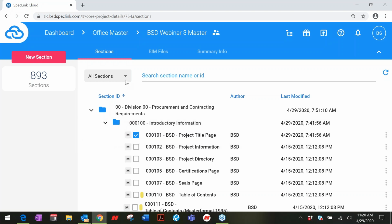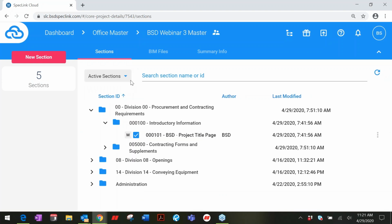So the pieces that you will work with when you're doing a master is, you can reduce it by active sections, so you don't have to deal with all 850 of them. You can just deal with the 5 that we're working with. And there's some important things that BSD allows you to do.